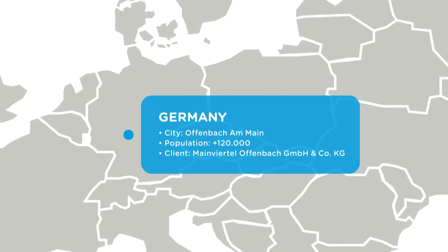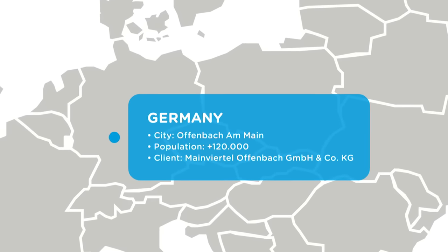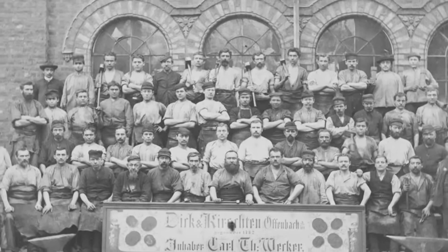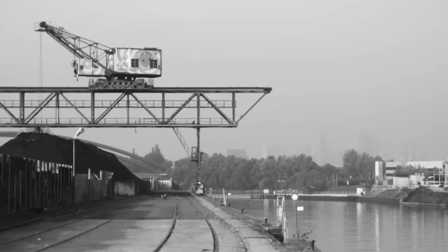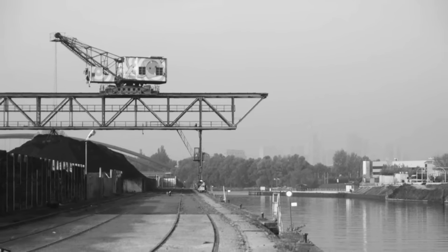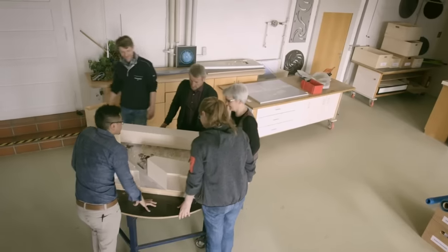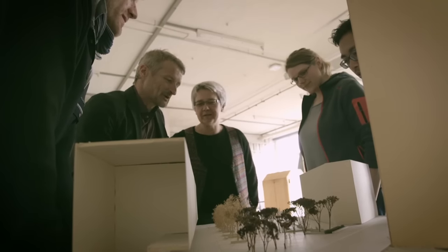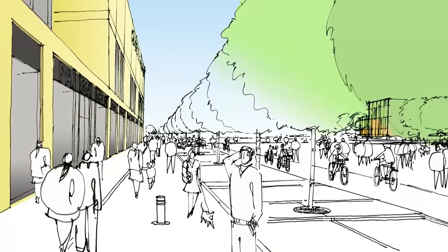Offenbach is located on the left bank of the River Main, close to Frankfurt. Until the 1990s, Offenbach was an industrial peninsula, mainly for transshipping of oil, gas and coal, and is no longer operational today. In 2007, Ramboll Studio Dreiseitel were invited to develop an urban master plan that could convert the former industrial harbour into a new sustainable city district.